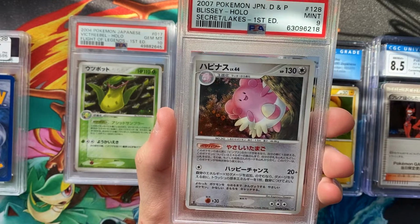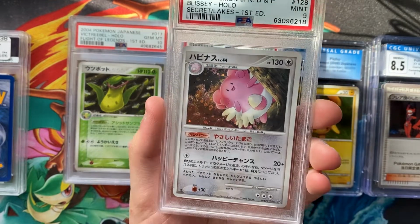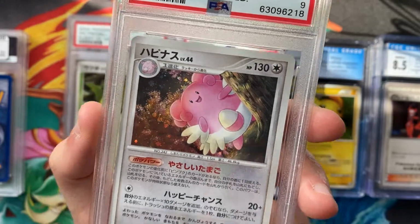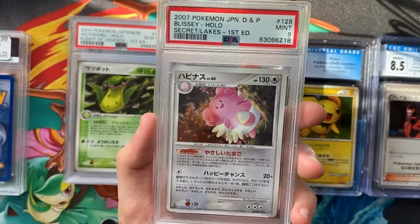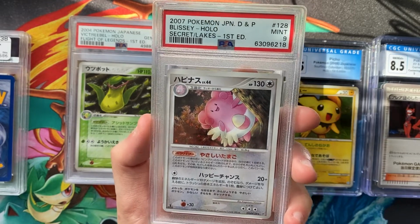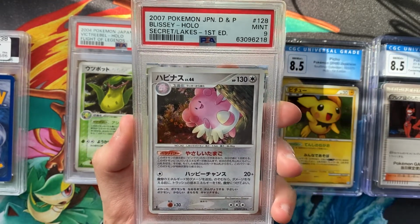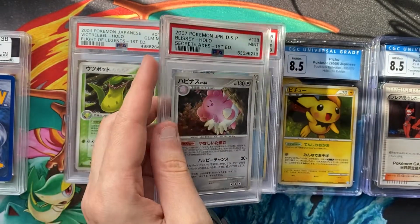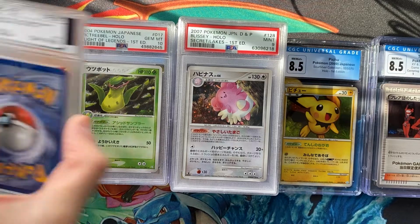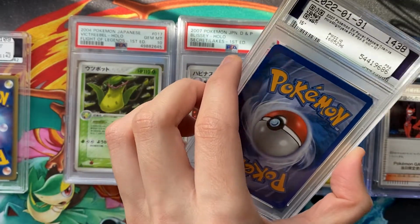Blissey Holo, Secret of the Lakes. This is another card that I have raw, but I love the artwork with, I think it's cherry blossoms behind Blissey. And I sold a CGC copy in a lower grade for essentially what I paid for the PSA 9. So I think that's a pretty fair trade-off, kind of just upgrading one to another. Just 2 cards left.